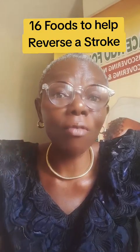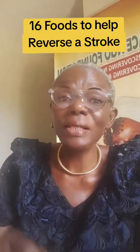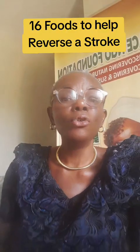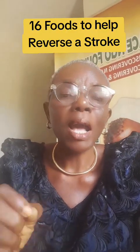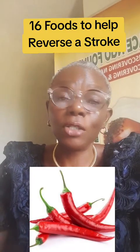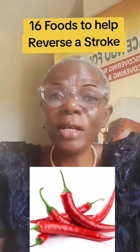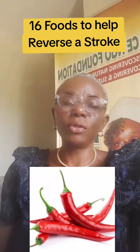When there is lack of oxygen in the blood, it can also lead to things like a stroke. And when managing a stroke or trying to prevent a stroke, you need to include foods like that. Another is cayenne pepper. It helps to relax the arteries. It's one of the top foods you should be including in your diet if you suffered a stroke or you're trying to recover from a stroke.